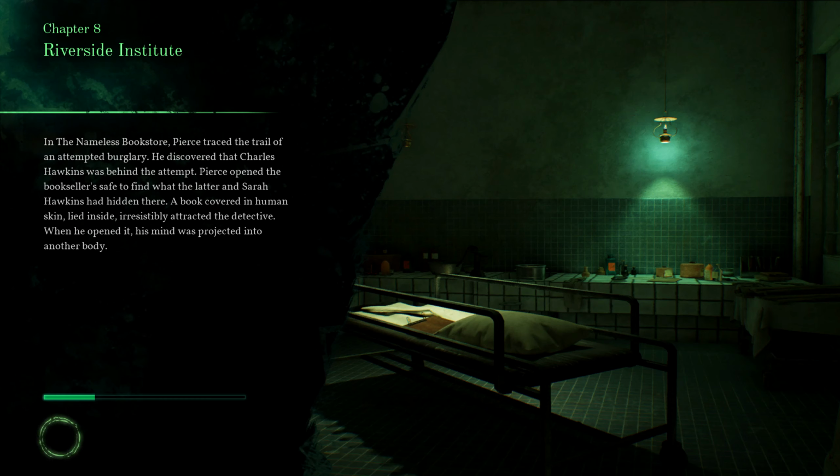Oh man. In the Nameless Bookstore, Pierce traced the trail of the attempted burglary. He discovered that Charles Hawkins was behind the attempt. Pierce opened the bookseller's safe to find that the latter and Sarah Hawkins had hidden there. A book covered in human skin lay inside, irresistibly attracting the detective. When he opened it, his mind was projected into another body.